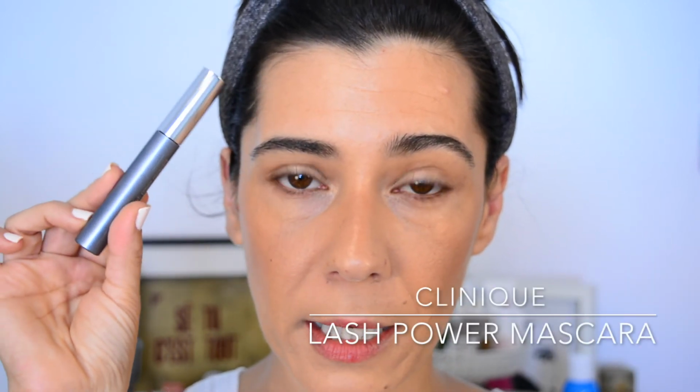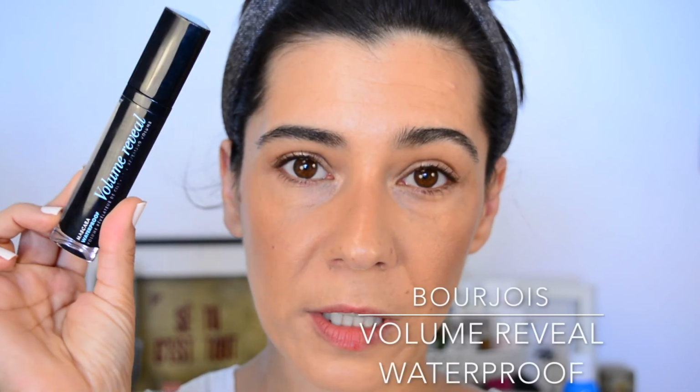I usually go for something that is waterproof and that will not budge with the oils that my eyes naturally produce. So I have two options here. This is the Lash Power Mascara by Clinique. You know I love this, and it's totally budge proof. It only comes off with warm water. It's sort of a tubing mascara. The other one is the Bourjois Volume Reveal Waterproof Mascara. It's the one with the little mirror. It's far cheaper than the Lash Power Mascara. So those are my two favorite waterproof mascaras at the moment.